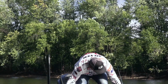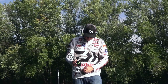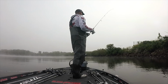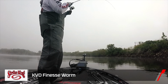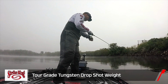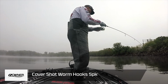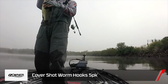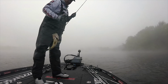But also, I had to rely on a spinning rod as well to put some fish in the boat, through a variety of things. From a drop shot, a little Strike King Finesse Worm. Actually mixed up some Robo Worms in there as well. Little Strike King tour grade tungsten, but the hook I was using on this drop shot, really, really cool. Little Owner Cover Shot. This is a must-have for me when I'm Texas rigging, drop shotting and fishing some of this brush. But I was throwing that in my wacky rig.